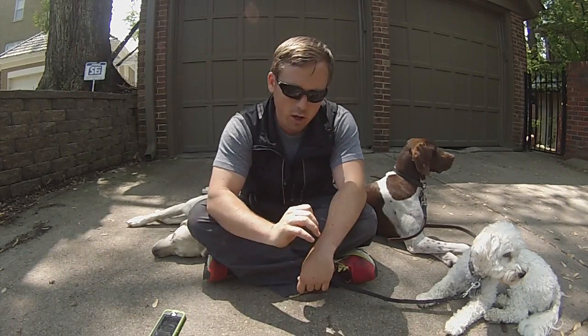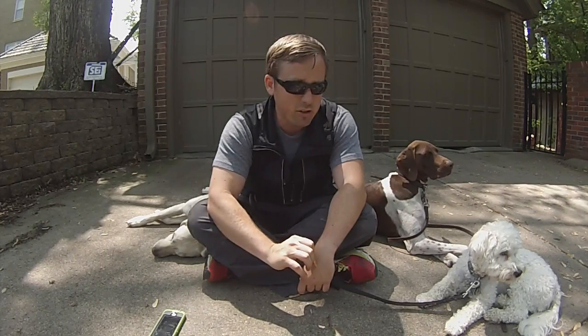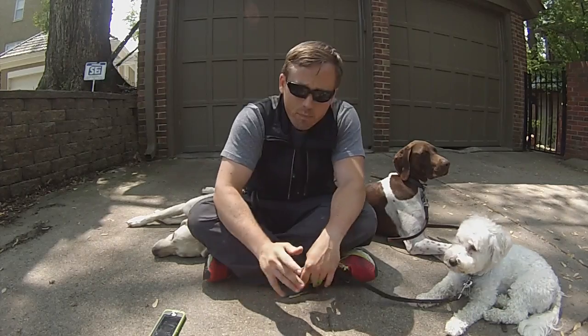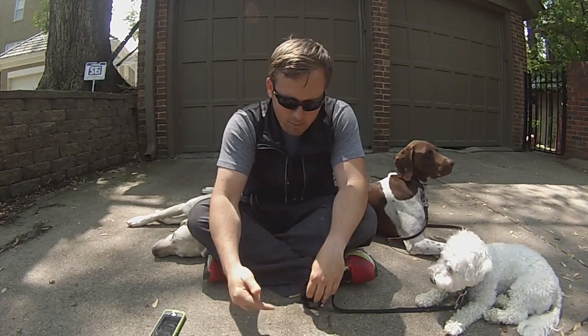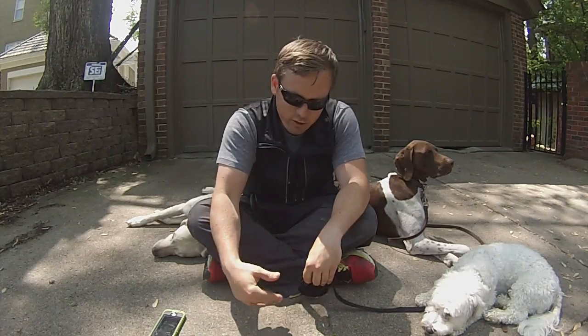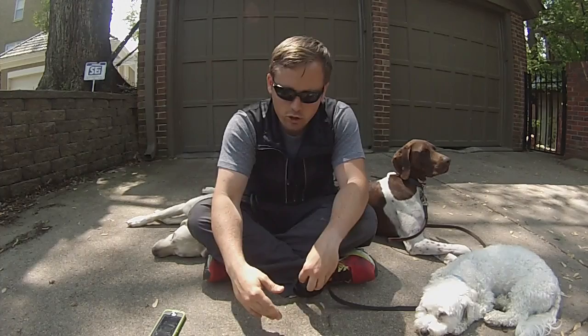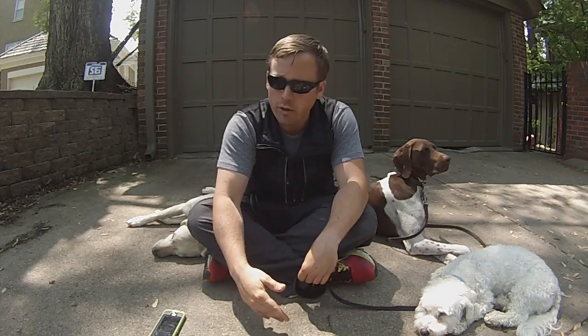Correction should make your dog faster. It should make your dog try harder. You shouldn't correct your dog and the dog goes, oh crap. Okay? Corrections should stop the behavior or decrease the likelihood of the behavior, like we said before. It should scare the crap out of your dog. Okay? If it's scaring the crap out of your dog, you're doing it wrong.